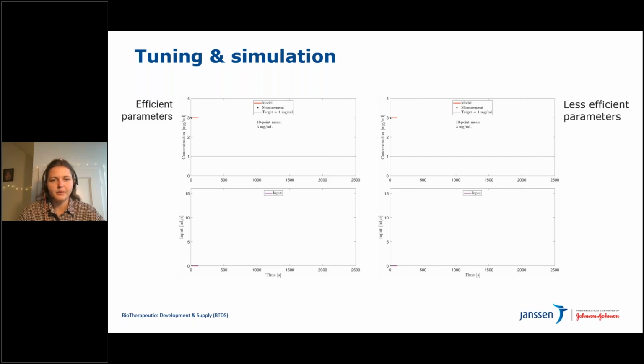And in this slide, I will show to you the impact of two very different sets of tuning parameters on our dilution. So before we start these animations, you can expect to see in the upper plots the change of the model concentration with the red line, and of the measurements, or what we can expect from the FlowVPE, with the dark dots, and on the lower plots we will see the ideal inputs that our algorithm would calculate at each measurement available.